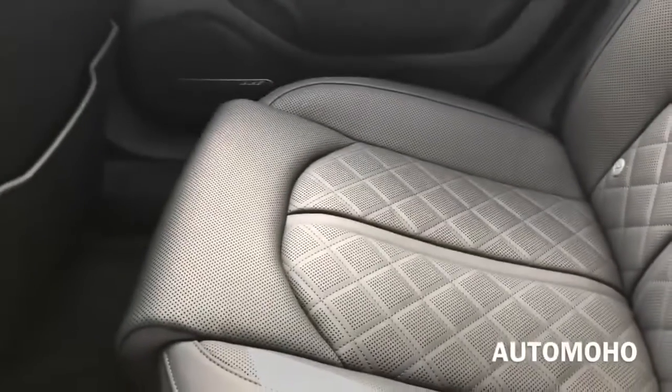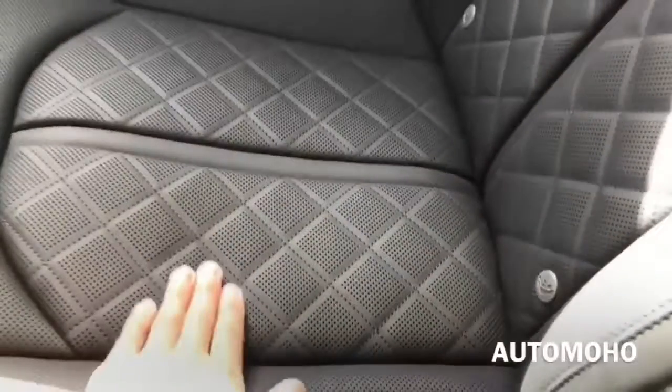So I'm 5'8 and I still have about 5 or 6 inches of leg room left with the seats all the way back. And here's the rear seat pocket. So I'm very comfortable in the back right now. And rear seats are very comfortable as well. It is very well padded with plenty of support.